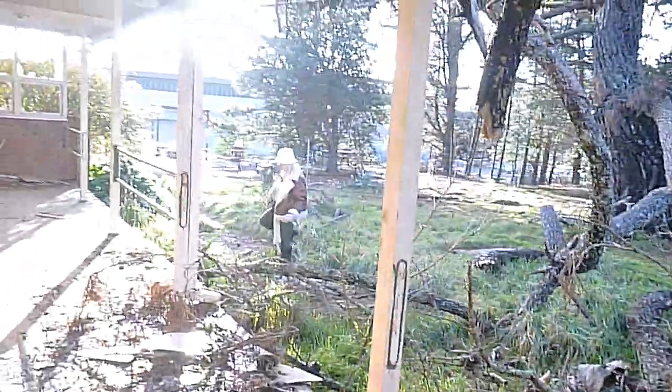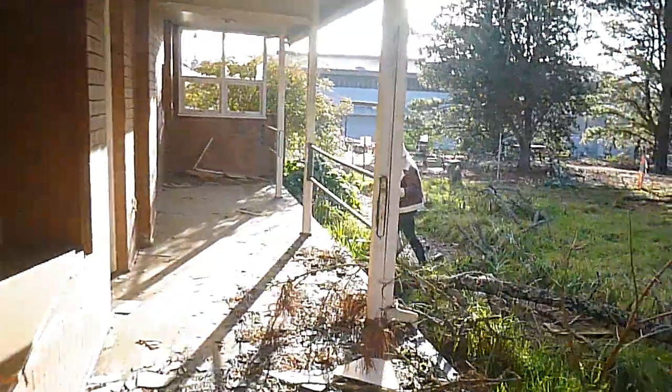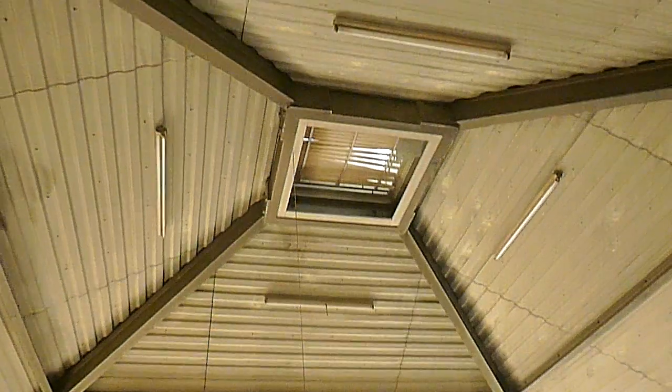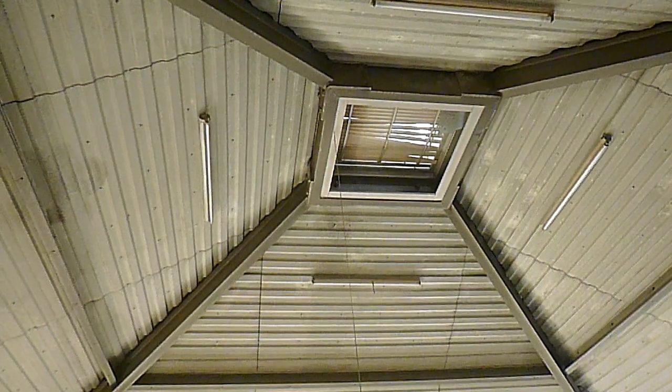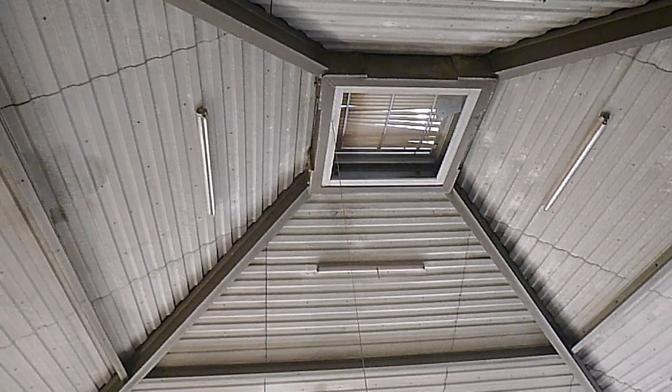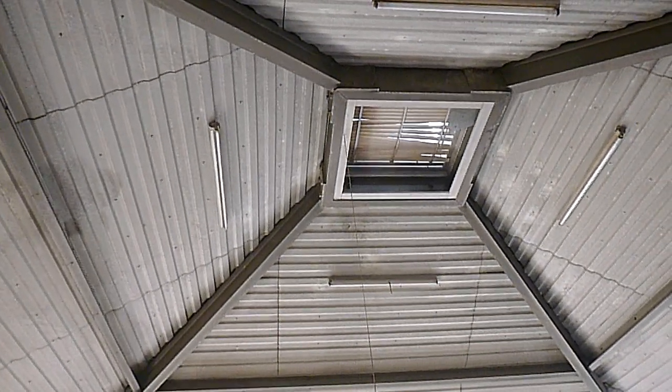Have a look at this. We didn't even notice this last time. I'll come in this side with you. Did you notice something that's on top of that roof? Like a skylight? Look at that. Tell me what you see up there. What do you see? See if you can guess. There's blinds, there's louvers. Yeah. And do you reckon that thing hanging down is to open the blinds? Oh, probably.